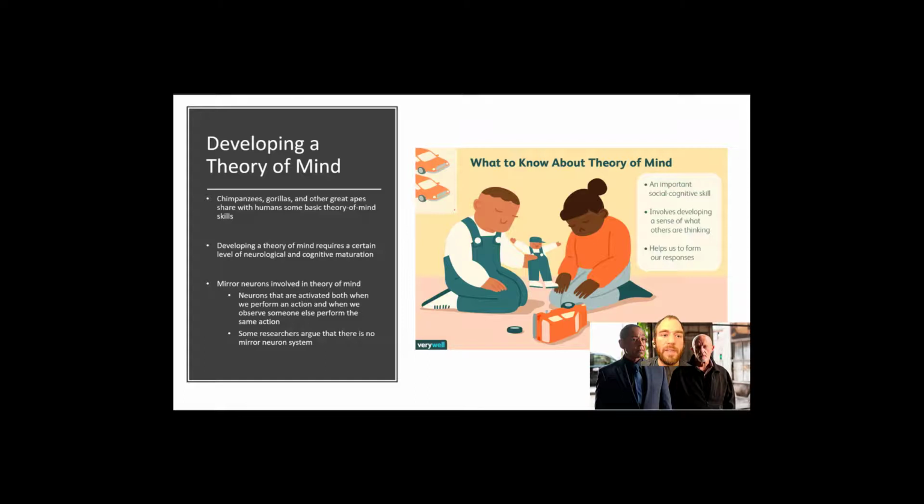Developing a theory of mind, chimpanzees, gorillas, and other great apes share with humans some basic theory of mind skills. Developing a theory of mind requires a certain level of neurological and cognitive maturation. Mirror neurons evolved in theory of mind, neurons that are activated both when we perform an action and when we observe someone else. Some argue that there is no mirror neuron system. So there's evidence in other primate species that theory of mind exists, and it's related to certain cognitive developments. A 1 day-old baby is probably not capable of understanding the complexities of other people's beliefs.